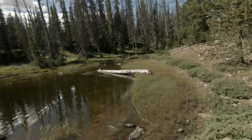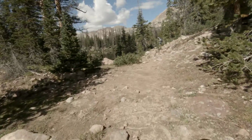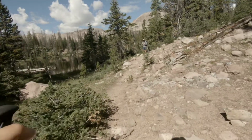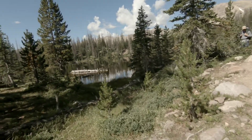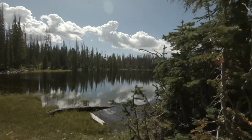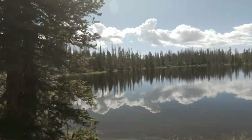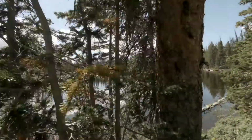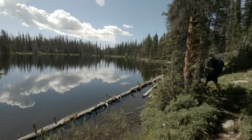Okay, what I've just been showing you is the first half of the Jack and Jill Lakes. And right across this little isthmus, I guess is what it's called, is the other half of the Jack and Jill Lakes. Very pretty scenery up here. And once we leave here, we start climbing. Pretty lakes.